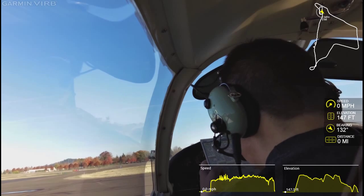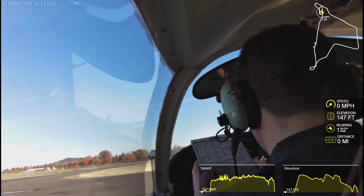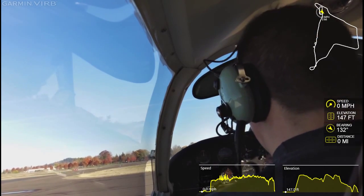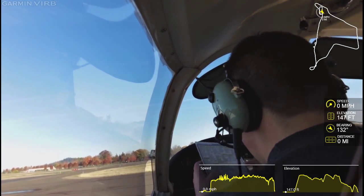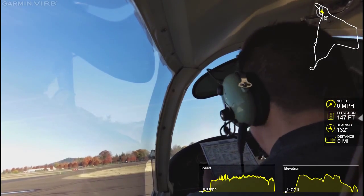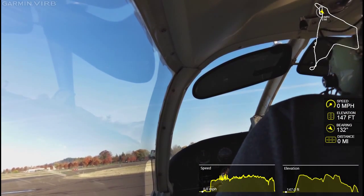Brakes. All right, brakes. We've got brakes. Came back in again. What in the world? Albany area traffic, 6 Uniform turning base from 16 Albany. Sightseeing on the airport. Not much you can see from the truck.